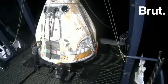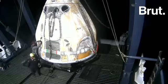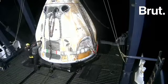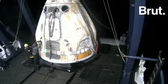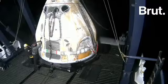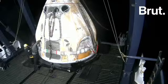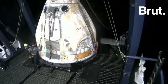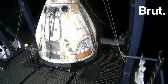SpaceX comm check. We have you loud and clear in Dragon. Copy that, Dragon. We have you the same. Welcome aboard the recovery ship. We are working to troubleshoot the forward link transition. Stand by for translation across the deck. I'll let you know when we're ready for that. Okay, copy.